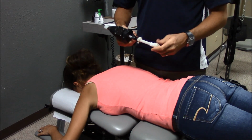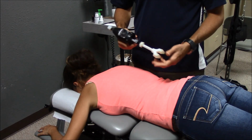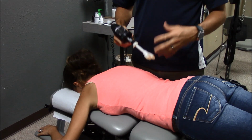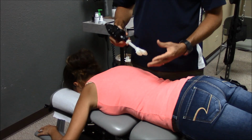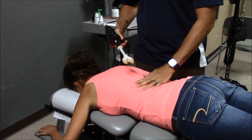I'm also going to use a tool called the arthrostem. This would be termed an instrument adjusting. I find that using this in combination with my traditional manual adjustments results in a real lasting effect and relief of the neck pain that Jen is dealing with.